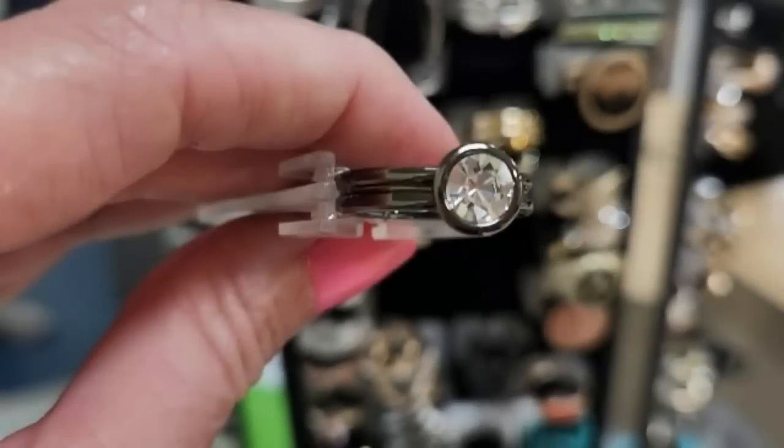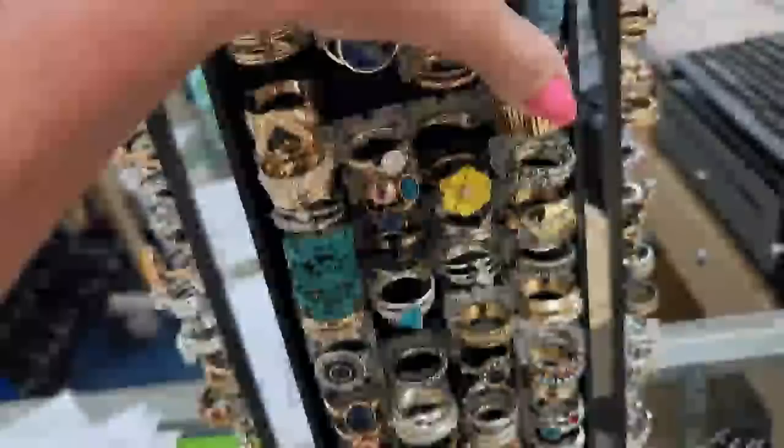Thank you so much for watching. I really hope you enjoyed getting to see all of these lovely items today. We started with the rings, then we moved into earrings, and then some bracelets, and all the beautiful necklaces.